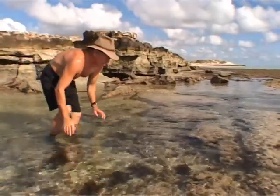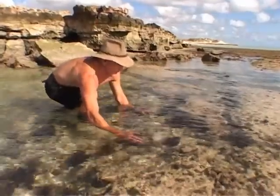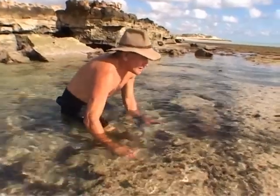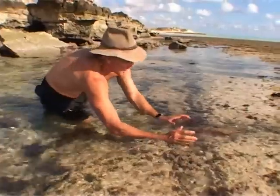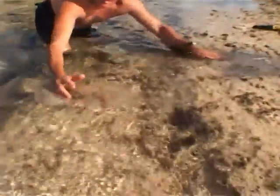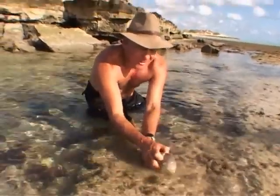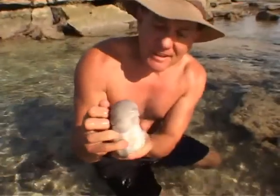Now what we have here is a very, very special animal. They grow quite large. We'll just see if we can get him up in the shallow water. There he is. He's a little adult cuttlefish. I'll just hold him up, not for too long. Look at that little bloke. That's a little reef cuttlefish.